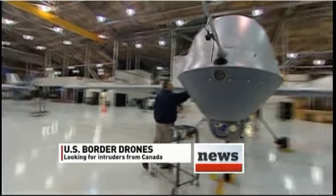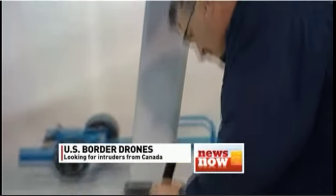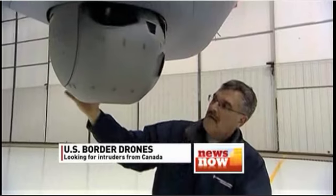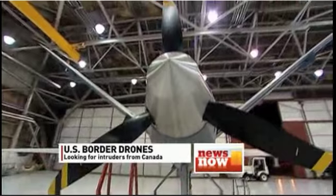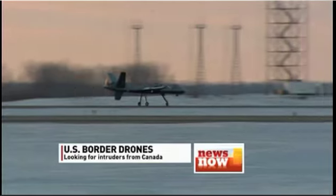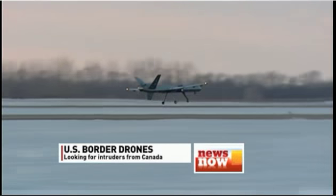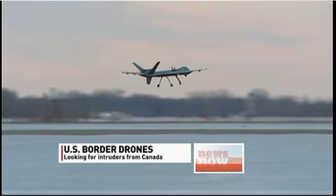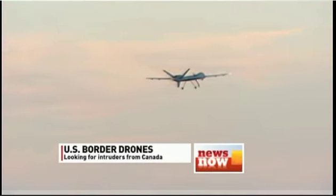But it's taken the U.S. Border Agency a while to convince the U.S. Federal Aviation Commission that remote-controlled aircraft can be flown safely in the much busier skies of the northern U.S. But earlier this year, the FAC gave the green light to Predators to begin patrolling a 1,500-kilometer stretch of border from Minnesota to Washington state.